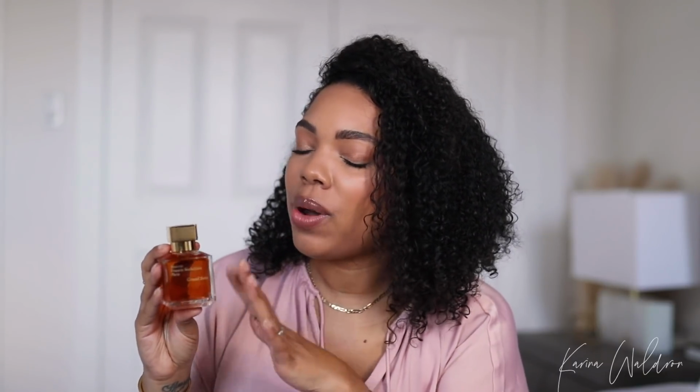He makes magic in a bottle. I think that he just has a spectacular nose for creating fragrances. And so I definitely trust a lot of his scents, and I'm usually very comfortable with blind buying from this house. So Grand Soir is amber. Okay, you have to love that note.